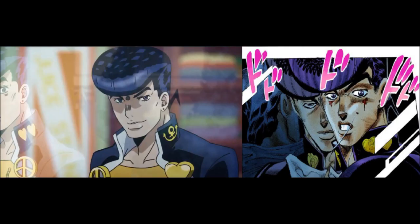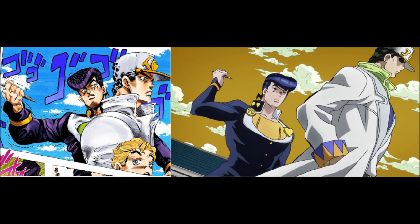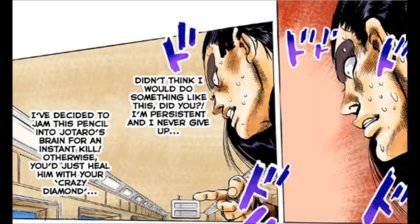Well, at least the Josuke Surface reflection window sequence looked good in both versions, which leads to the next scene where Josuke is being controlled and attempts to kill Jotaro. There are some differences from that scene in both the anime and the manga. In the manga, Toshikazu's explanation on how he plans to kill Jotaro with a pen is a bit more detailed, saying that he now plans on stabbing it straight into his brain for an instant kill so that Crazy Diamond couldn't heal him.